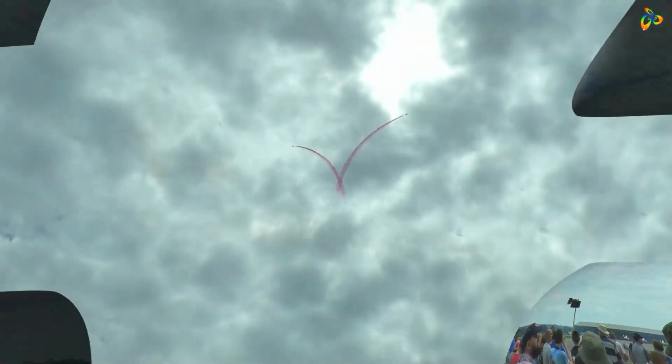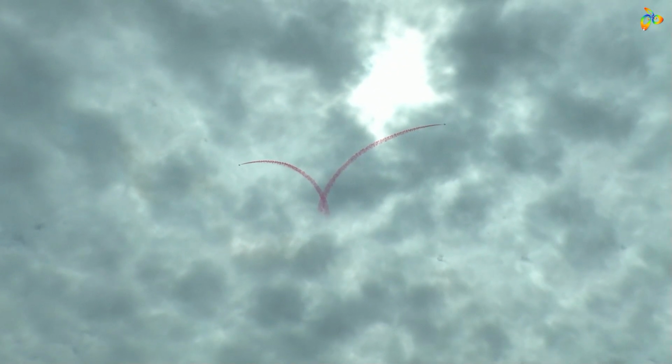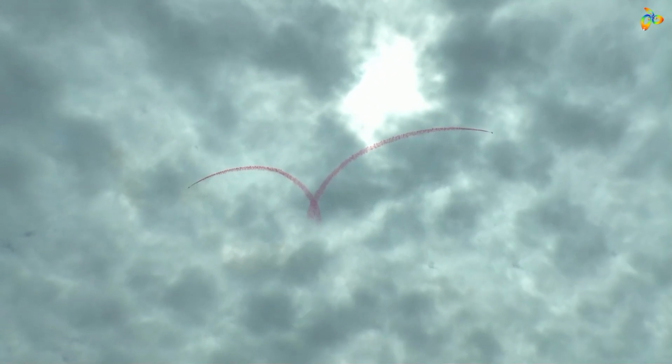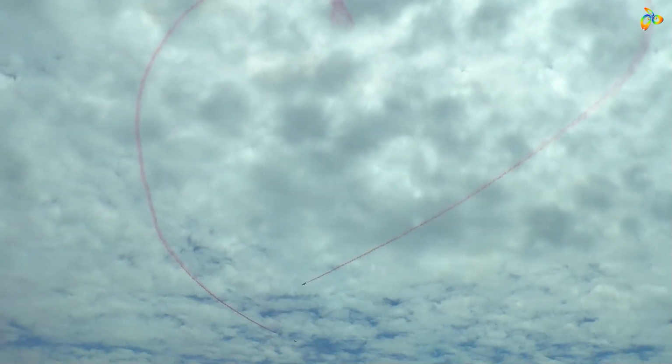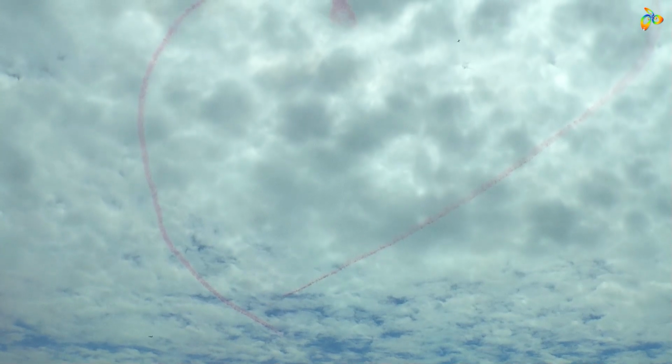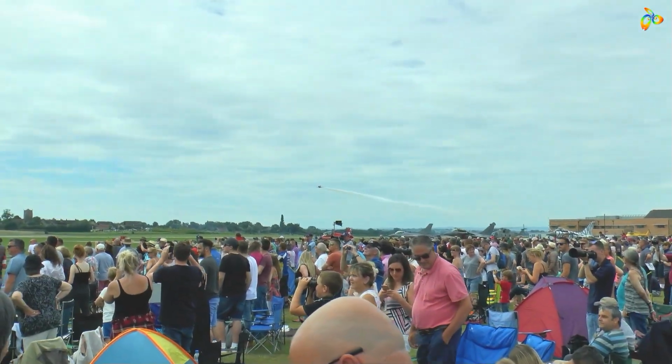So now, ladies and gentlemen, as Synchro get ready to draw their heart in the skies above Yeovilton. Keep your eyes to the top right of the heart. Rolling out is Red 8. He's going to be the team's pupil as he puts his red smoke on to draw the spear through the heart. Red 8 is Flight Lieutenant Mike Bowden. Mike is a former Hawk instructor.